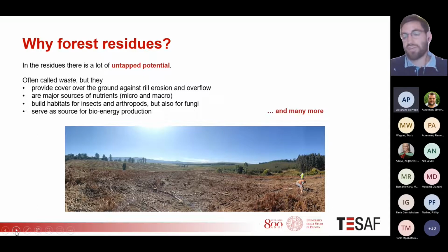They're a major source of nutrients for both micro and macro organisms. Let us think about carbon, nitrogen, and all the other nutrients. They build habitats for insects and arthropods, but also for fungi, which are main actors in all that soil regeneration dynamics. They also serve as a source of bioenergy production, which is getting higher attention now. And there are many more aspects about residues, but I'm not really digging into them. This is just to give you an idea of where the interest is now in this field, and we know very little about it.